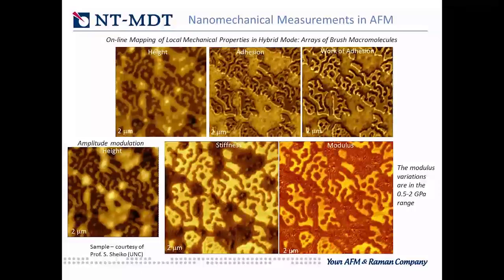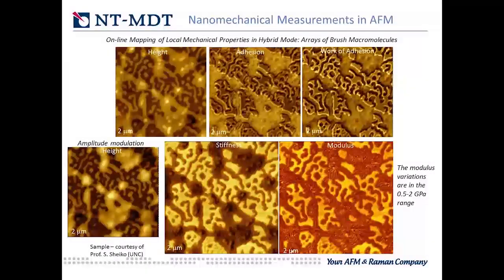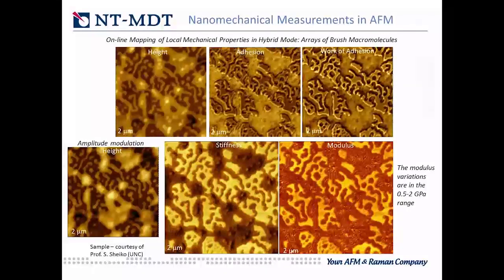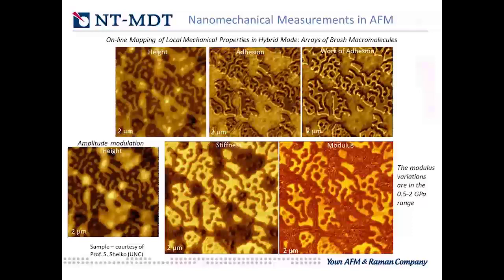And again, here, in the comparison between the stiffness and modulus, adhesion and work of adhesion, the contrast is not much different, and the only difference is, of course, the quantitative data.